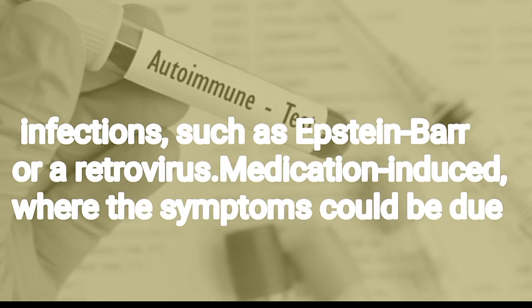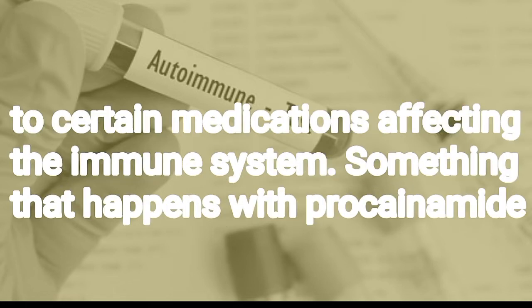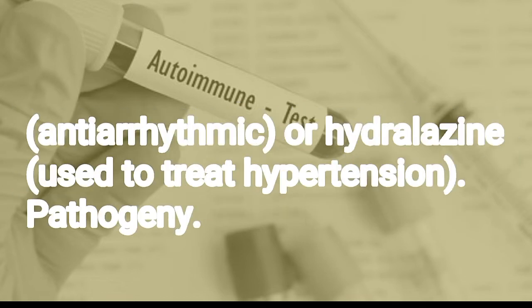Medication-induced, where the symptoms could be due to certain medications affecting the immune system. Something that happens with procainamide, an antiarrhythmic, or hydralazine, used to treat hypertension.